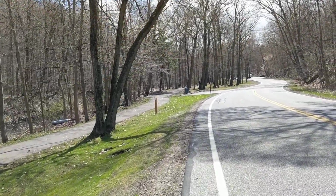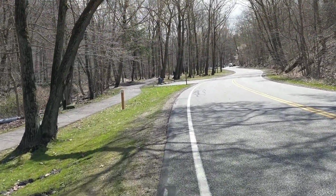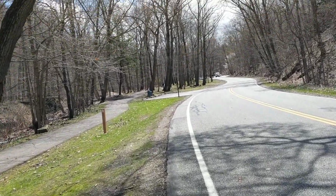I parked a little far away, but it does feel good just to get out and stretch the legs.